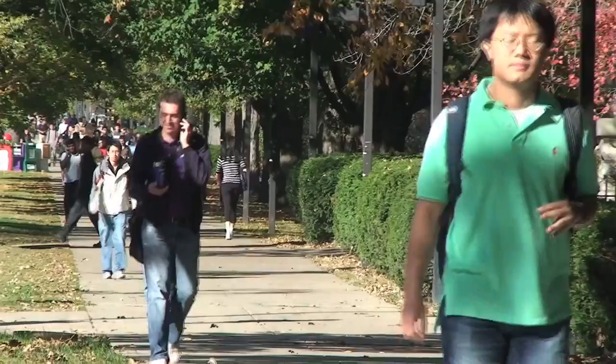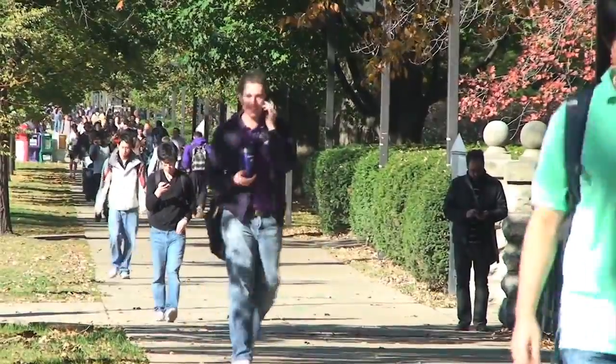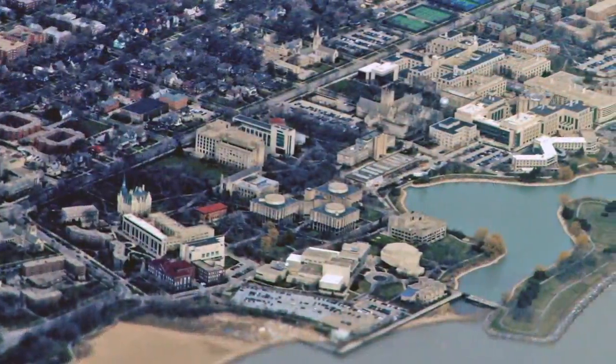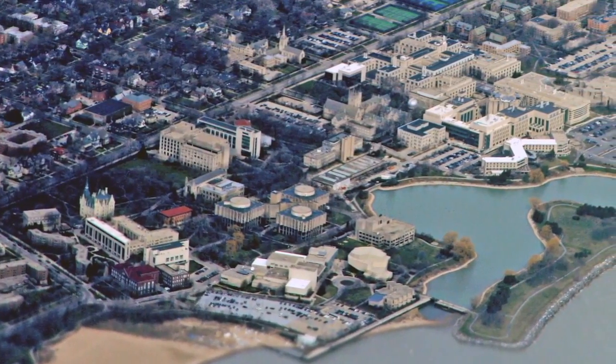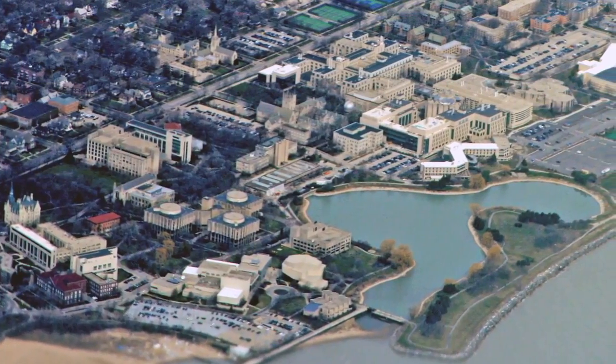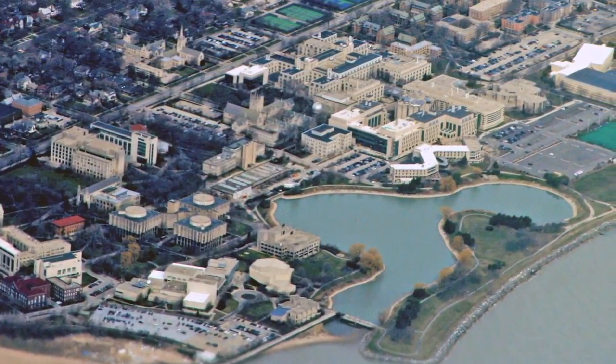The other very interesting aspect of this area, this cluster of buildings, is that it recognizes that Northwestern has become an urban campus. We're in what is recognized as a medium-sized city. It's no longer a rural setting as it was when the campus was first designed. In many ways, this represents the future of the university.